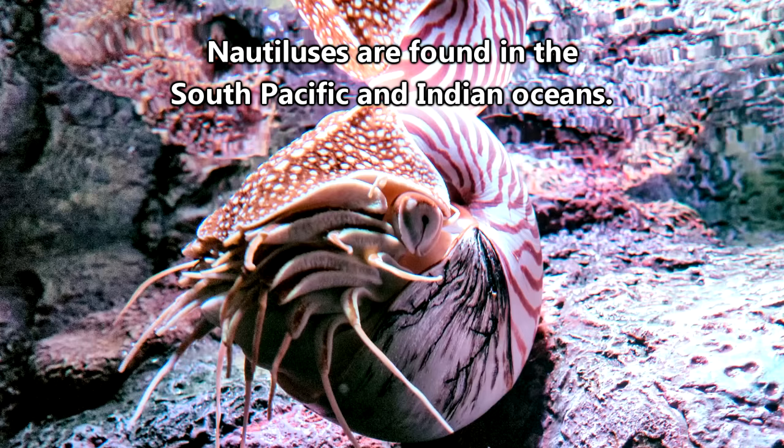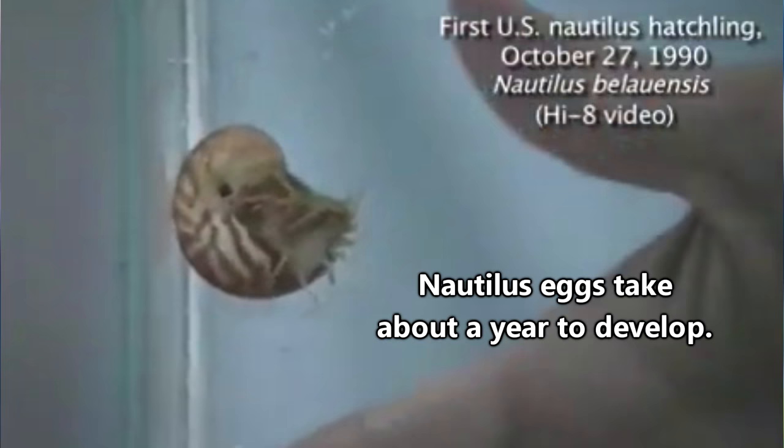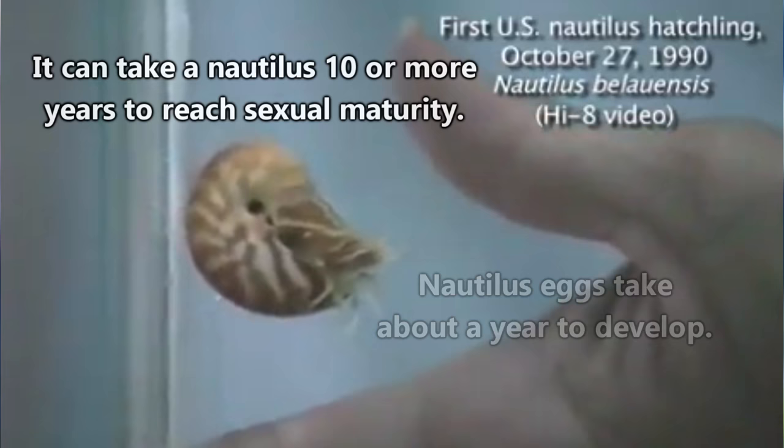Nautiluses are born from large eggs that are about 1.5 inches long. The eggs are laid by females who attach them to surfaces. The eggs take about a year to develop before the baby nautilus hatches. Nautiluses take years, sometimes as many as 10 or more, to reach maturity and readiness to mate.